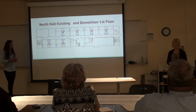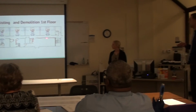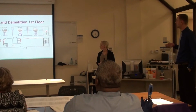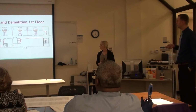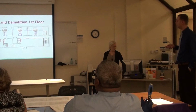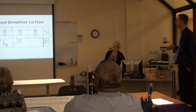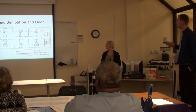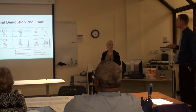North Hall demo, pretty much the same story. Get rid of that big wall, make that area more open, reconfigure this janitor area over here, the bathroom here, and the apartment there. Same story with the 2nd floor, not a whole lot of difference. You did reconfigure that there.